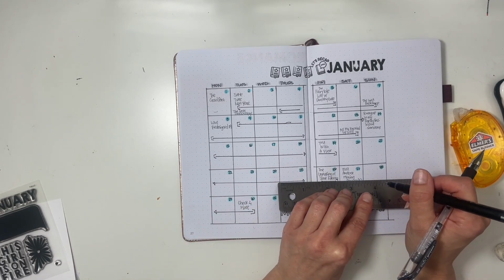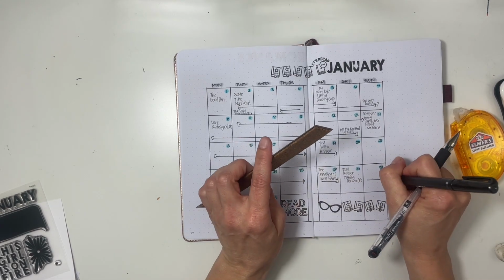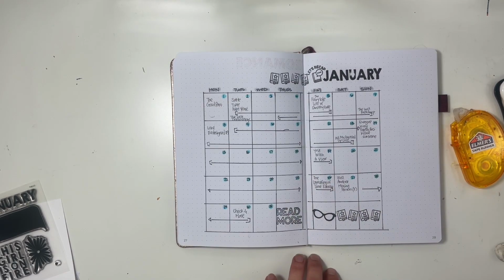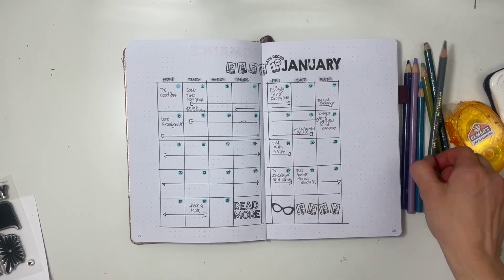and on the 30th, I finished up Check and Mate, the latest book from, oh boy, her name's going to escape my head, but I loved it. I loved how it was a whole teen romance set in the world of chess. I just thought that was so cool.